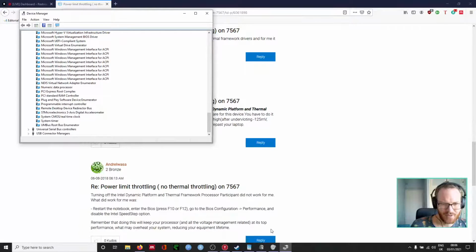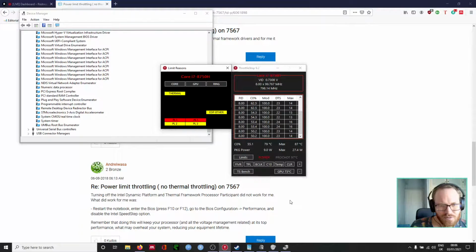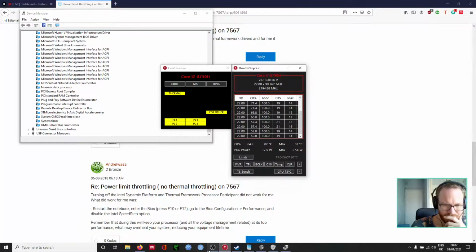Doesn't seem like my throttle stop is working great today. It's not actually stopping the throttle. Power limit. Oh dear. Let's just wait until it relaxes. It's not even getting that hot. 87 degrees. It looks hot, but it's not actually hot for a computer. There we go. Now it's stopped power limit throttling. Unlock that. To be honest, I don't know exactly what everything does there, but I'm hoping that'll fix the issue.